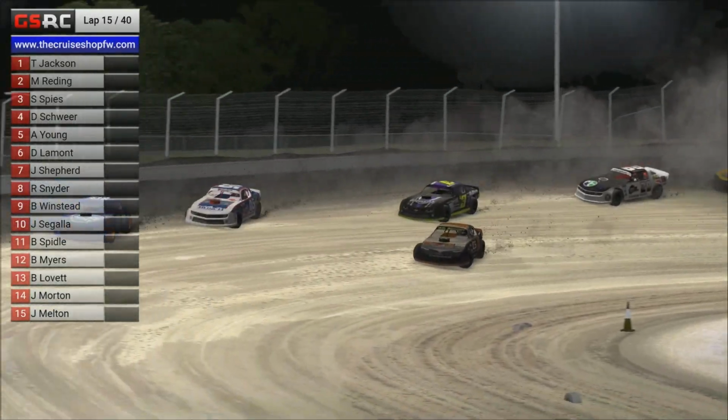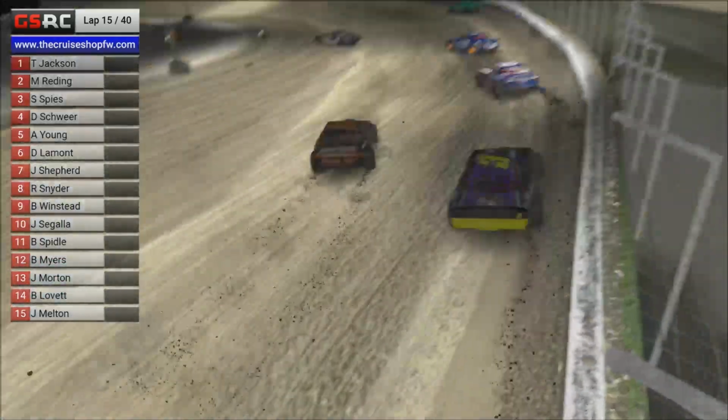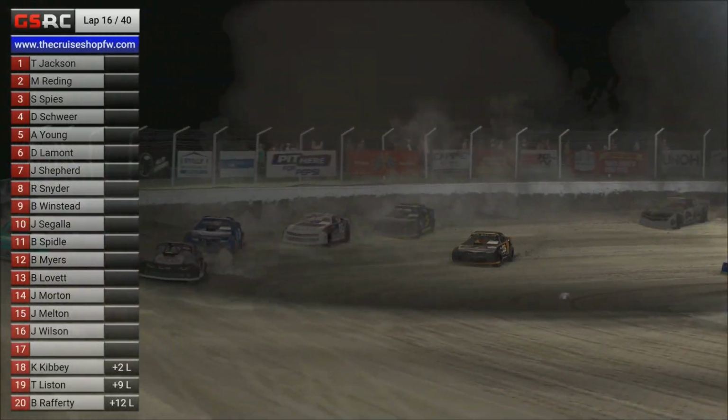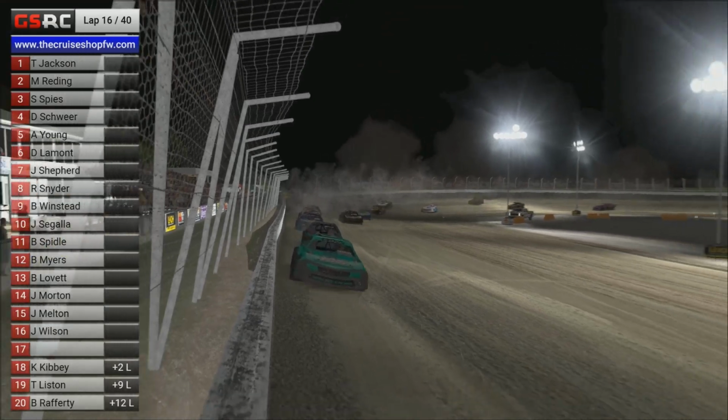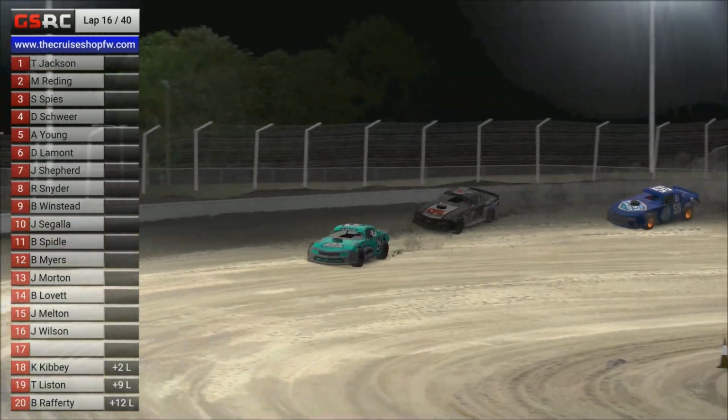Definitely, the action up front is intense, but I'm telling you, farther back, it's great to watch the guys trying to figure out their way through the grid. Even in the top 5 right now, you got Aiden Young trying to hop into the top 4, but you look all around this place right now, there's plenty of action going on along the field. 2 wide, 3 wide in some places.